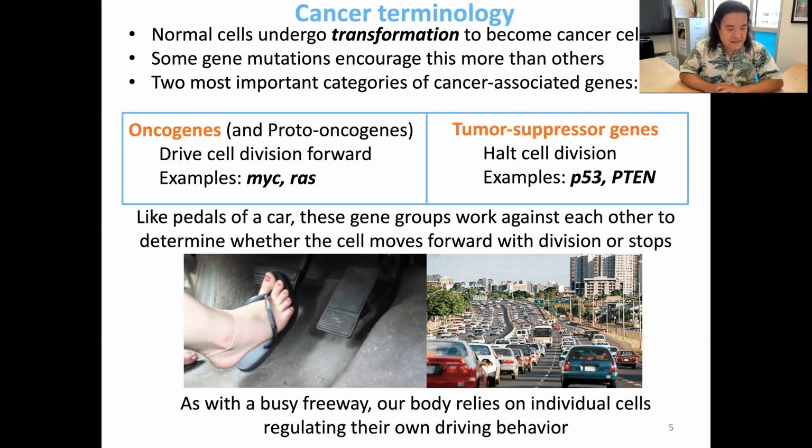In my cancer class, I often use this analogy of the cell being a two-footed driver. Most of us drive with one foot, right? And we alternate whether our foot's on the gas or on the brake. There are some people who are more comfortable driving with two feet, one always on the brake and one always on the pedal. And in some extreme cases, they're always pressing both down, in this very cautious way.